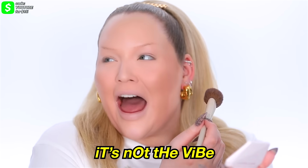A little trick is, see how I'm pouncing the bronzer on? I would never smear or drag cream products onto my face, because you've worked so hard and so long on perfecting that foundation, and it's sitting neatly, it's sitting perfectly. If you would now go in with a brush and smear it on, you're destroying the foundation and concealer you just laid down perfectly. It's just not the vibe.